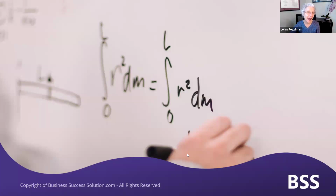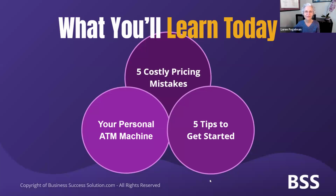And when you do that, you have that formula. I know that you can actually earn 2 to 3 times more on those cleanup projects than what you're currently charging. What we're going to cover today is 5 costly pricing mistakes. We'll transition into your personal ATM machine, and we'll wrap up with 5 tips to get started.